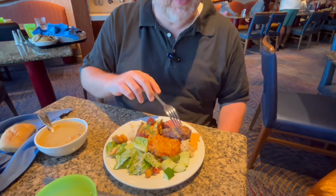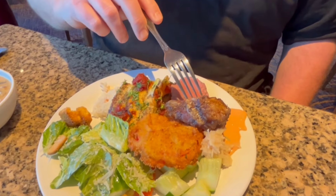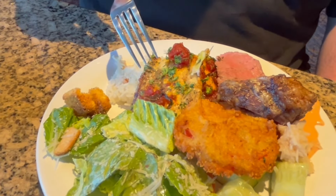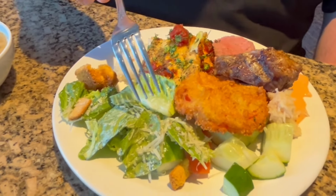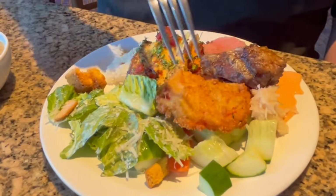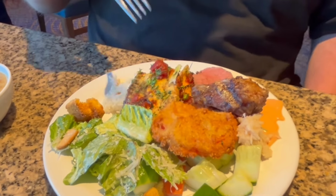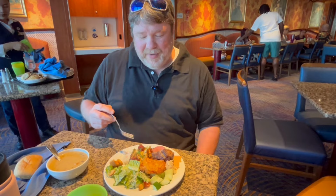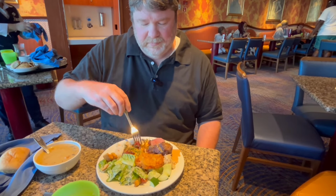I've got a nice fresh piece of roast beef from the carvery there. I've got some rice with some pan-seared barramundi. I've got some Caesar salad over here, some fresh cucumbers and tomatoes, and this is a fried tomato. This looks really tasty. But I'm gonna talk to you about the barramundi here. Let's give it a shot.